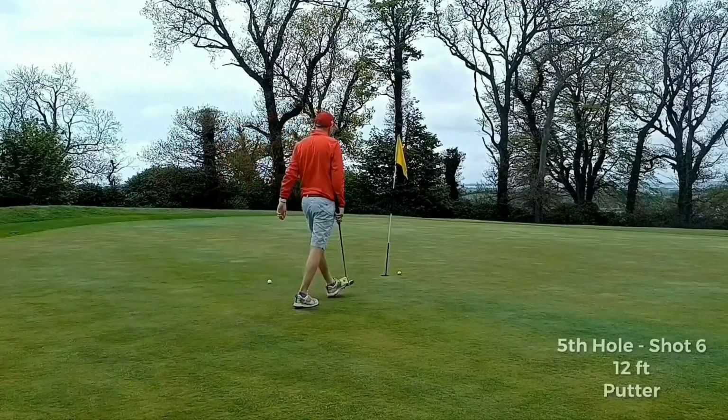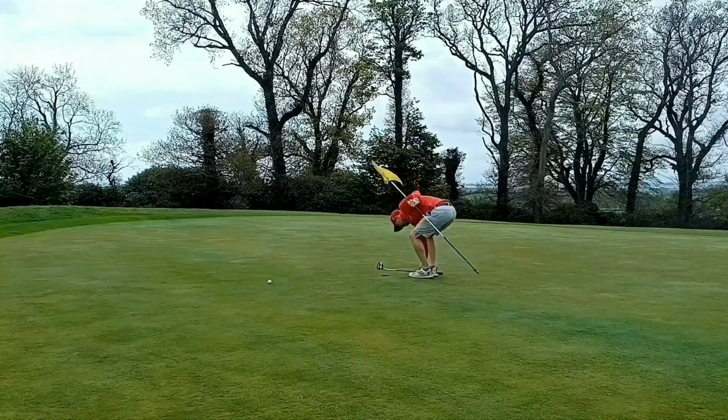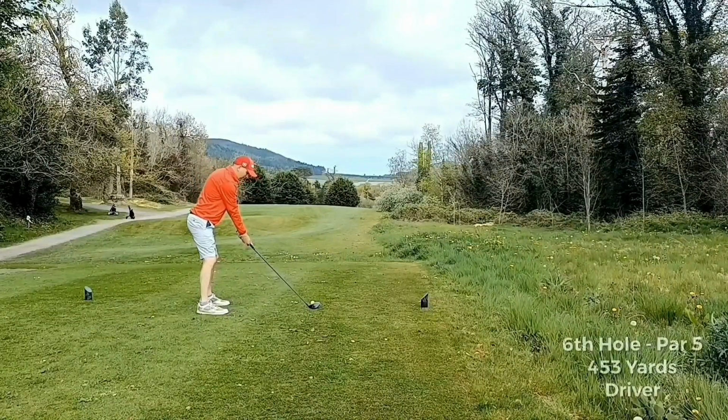Yeah, can't make the double bogey putt. It's going to be a triple bogey. Brings my score up to 13 over for the round. So then we're on to the 6th. It's a par 5, 453 yards, just a dog leg to the right.